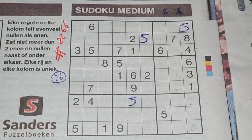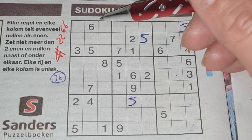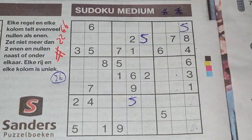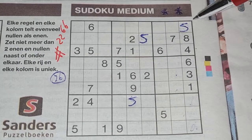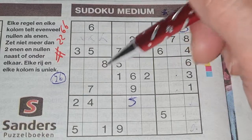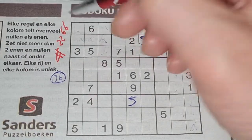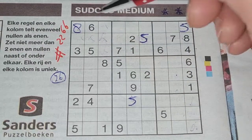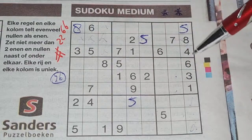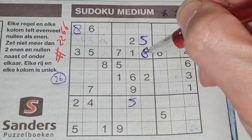How about this big square? 1, 2, 3, 4, 5, 6 missing numbers. One of the missing numbers is an 8. You see here an 8, so no 8 in these 3 boxes. Here an 8, no 8 in those 3 boxes. 1 box left for the 8. Should be there. 8 in this row, 8 in the second row. So in the third row, the only place for an 8 should be there.